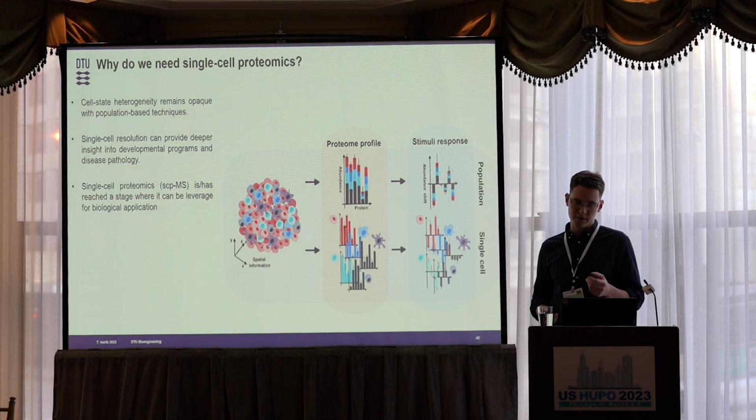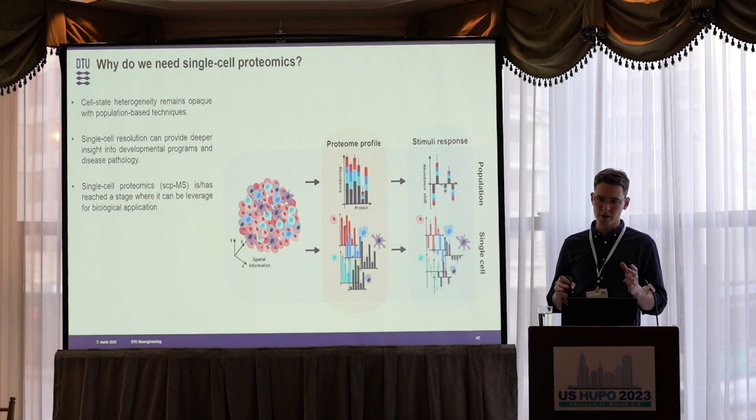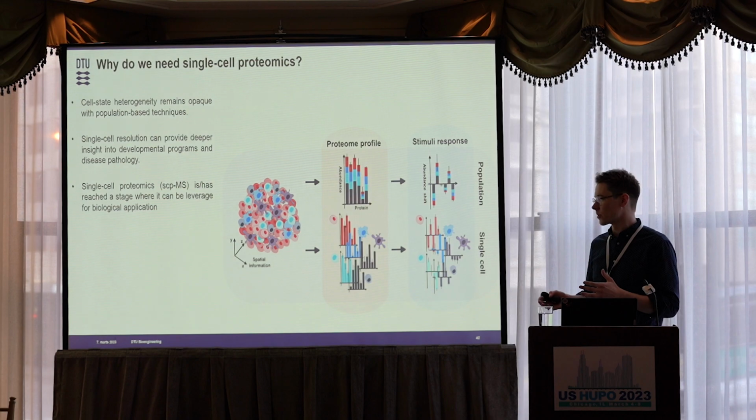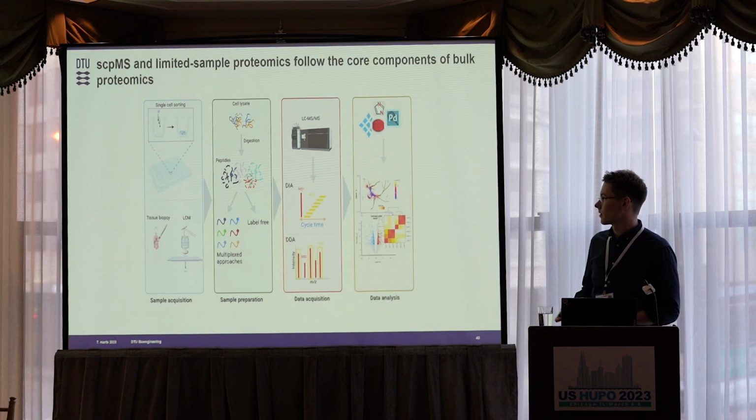And although single cell proteomics now is hitting a really exciting stage where we're finally moving further from it being just a technical development with showing numbers and then doing a little bit of biology just for show, it can truly now be leveraged for biological application.